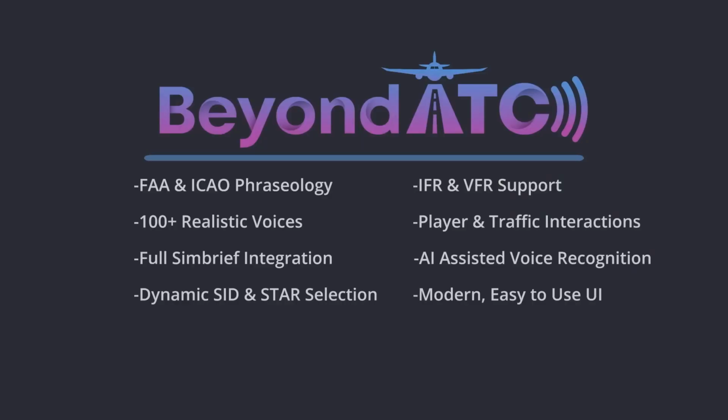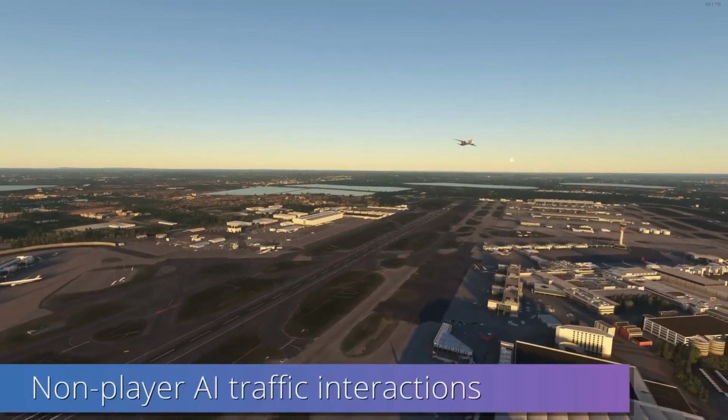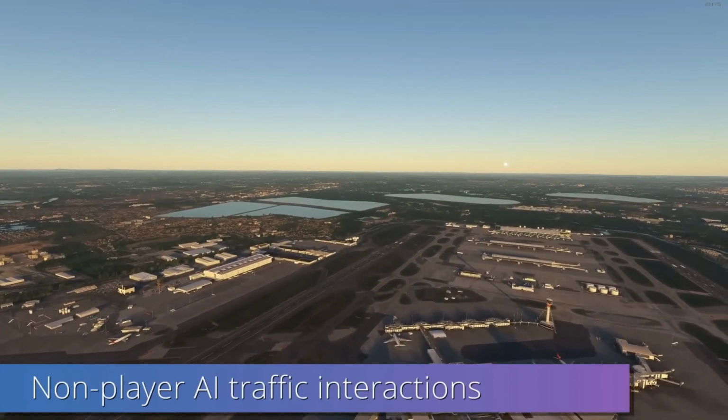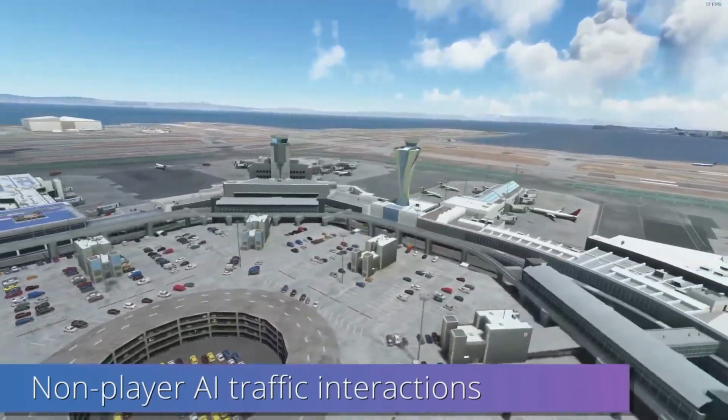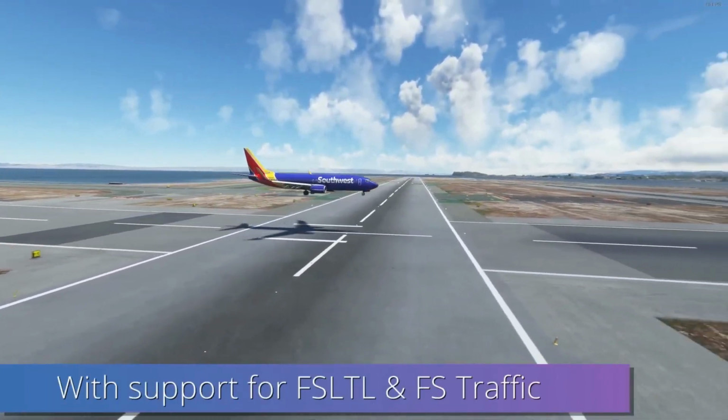Beyond ATC, man, this is one of the awesome add-ons that I got to see during the expo. I was fortunate enough to test it out and talk to the developer about it. But for those that don't know, it's an AI-assisted voice recognition that's going to assist pilots in learning and becoming more familiar with the ATC phraseology and aviation communications and all that. Like I said, I had the opportunity to test it out. I can confidently say that it shows promising potential, man.